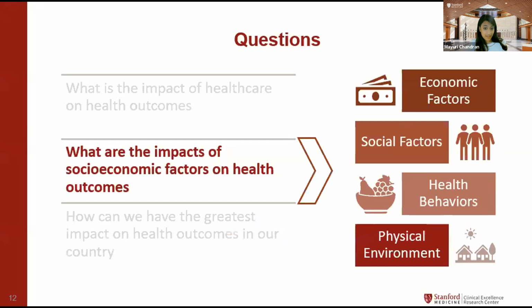Before we can dive into the relative impacts of socioeconomic factors on health, it's important to start with some historical context. Each of the factors on the right is impacted by structural racism. This is a term that's becoming more and more present in the national dialogue, so it's one that's important to define. Structural racism is defined as racism embedded in long-standing social policy.